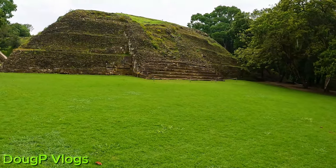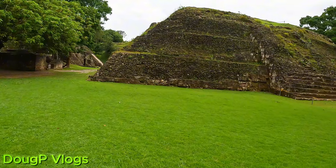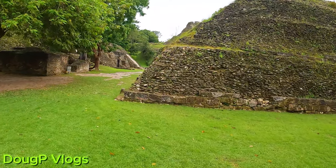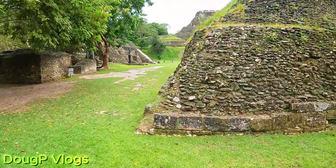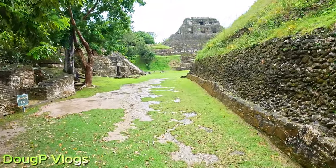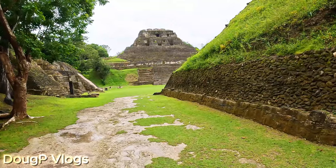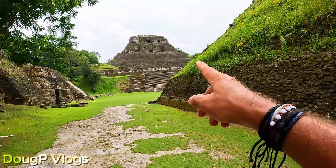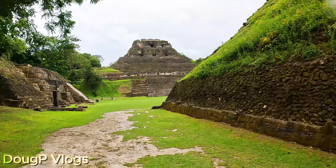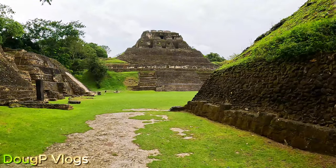Look at this. Right now, I'm going to get around the corner here, and you're going to see the most famous Mayan ruin in all of Belize. Get ready for it. There it is. El Castillo. I present you with El Castillo. Do you recognize that? That Maya ruin is on the Belikin beer label. That is the biggest one here at the Xunantunich Mayan ruin site.